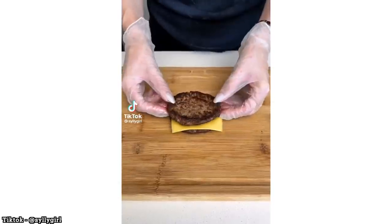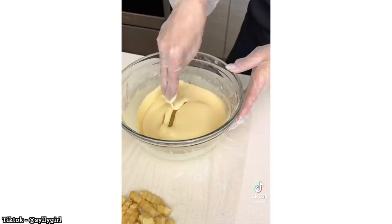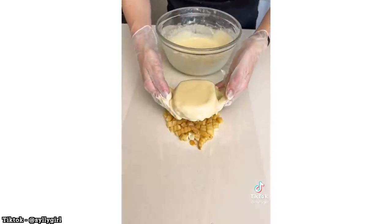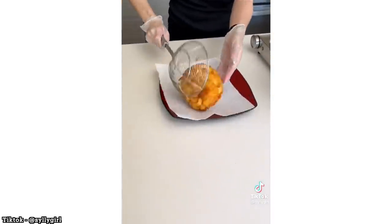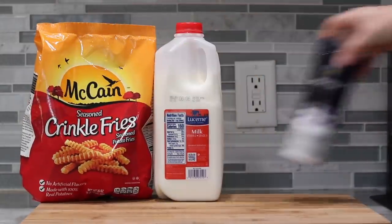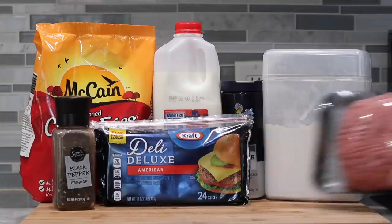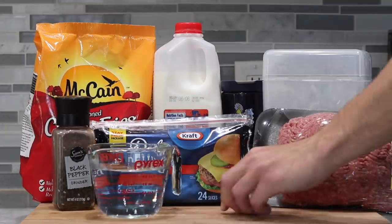And lastly today, the TikTok entree, we've got the French fry encrusted deep fried double cheeseburger. If you are an emotional void and unstable enough to want to make this for yourself, grab some frozen crinkle cut fries and whole milk, some salt and flour, black pepper, American cheese, ground beef, some water, and an egg.